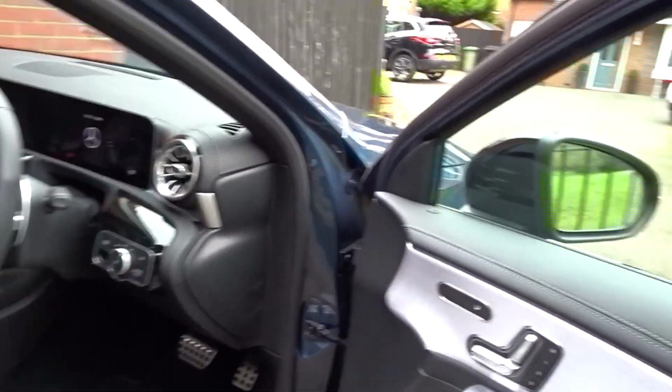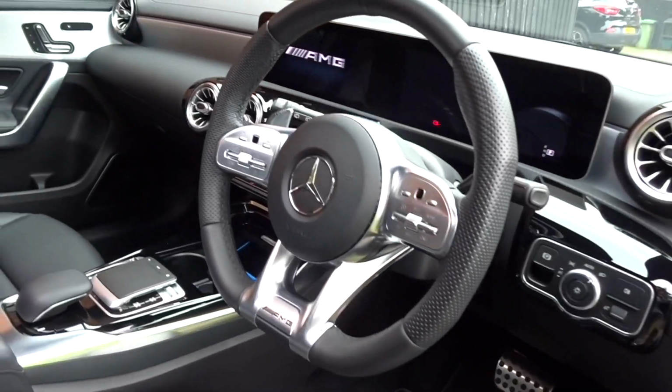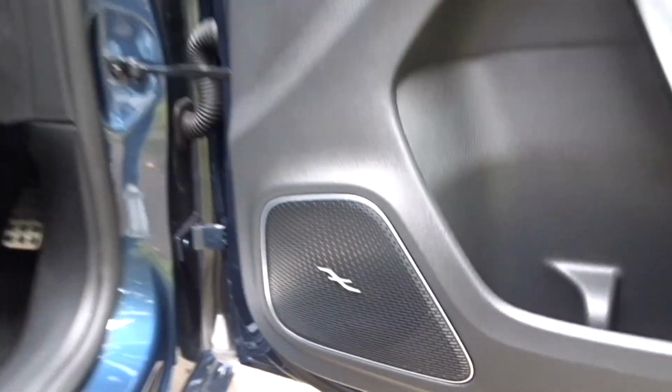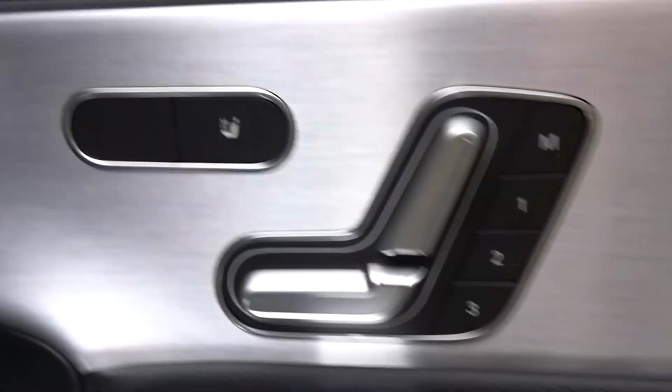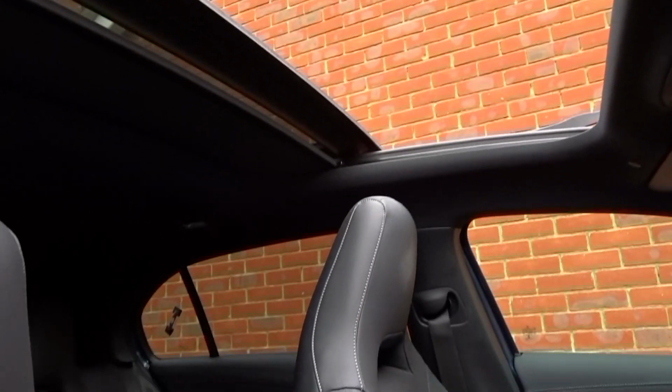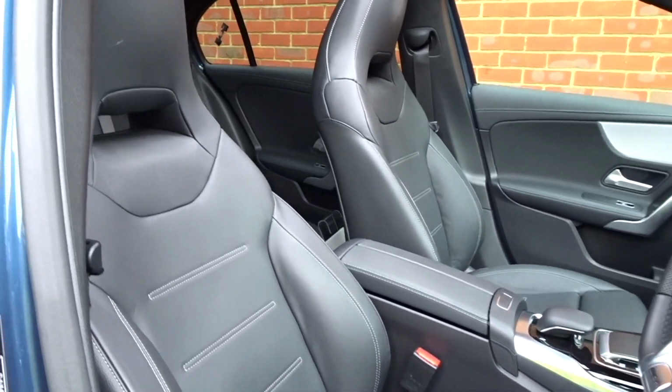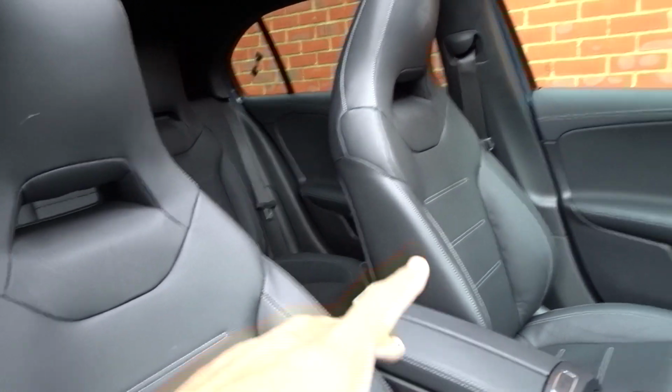Coming onto the inside now, with it being the Premium Plus, you're pretty much at the top end of the spectrum here. You've got the Burmester speakers, electric seats, heated seats, folding mirrors. You've got the panoramic sunroof as well. So nice sort of bucket seats there as well. They hold you in. They are actually better than the S3 seats, I must say.